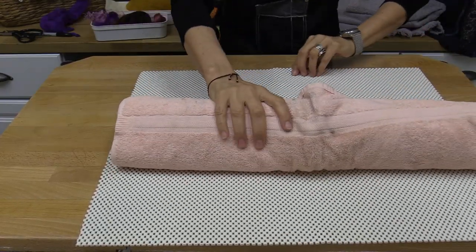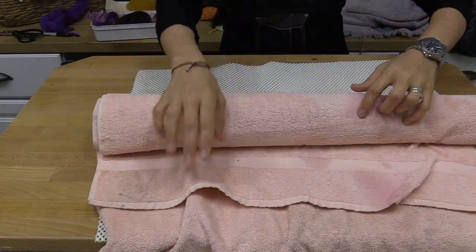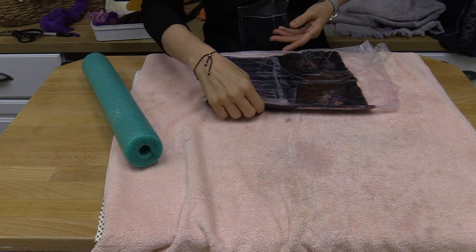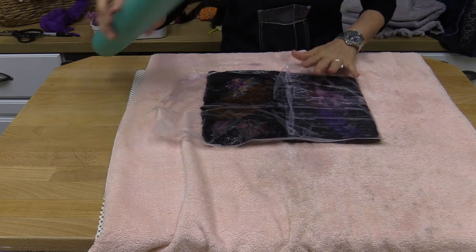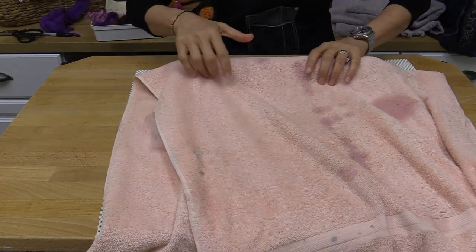I'm going to just flip it around so y'all see. When you're controlling your rolls, you can do quarter turns. I'm going to roll from each of these sides first. Each of the sides.